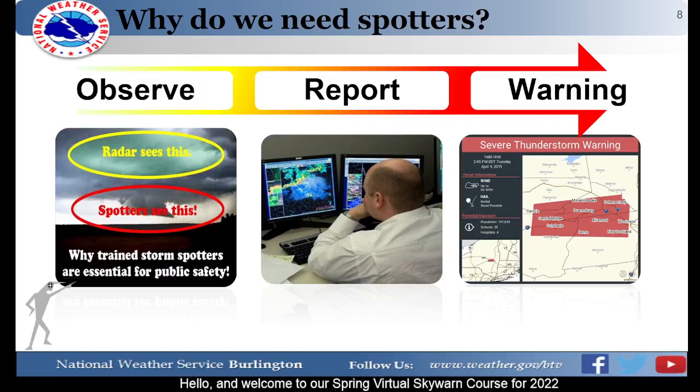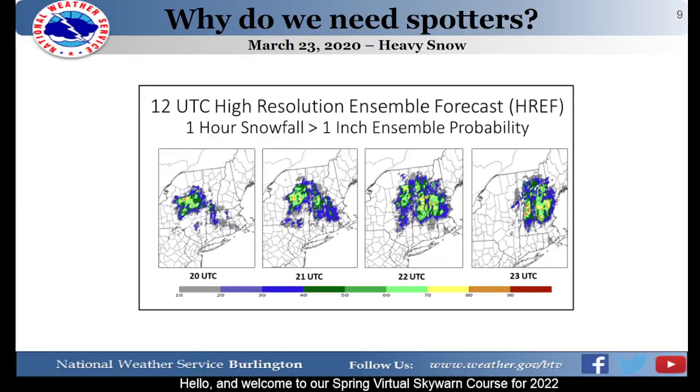So really, spotters do play an important role across our forecast area, especially because a lot of our western areas along the St. Lawrence Valley and a lot of our eastern areas get blocked by our mountain ranges.